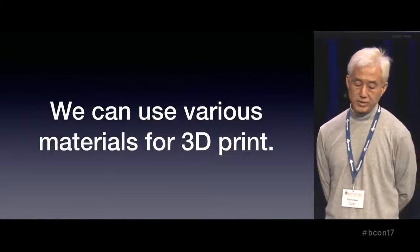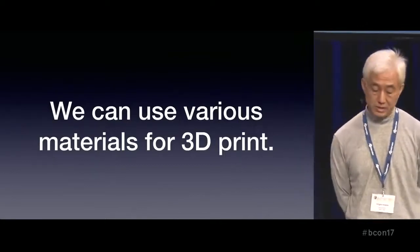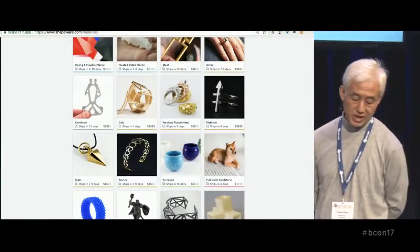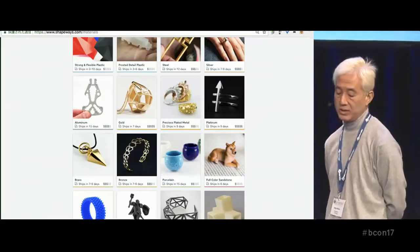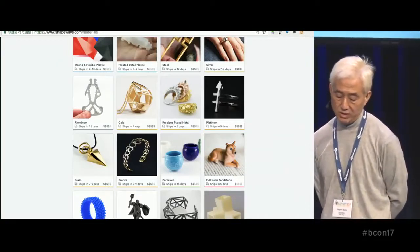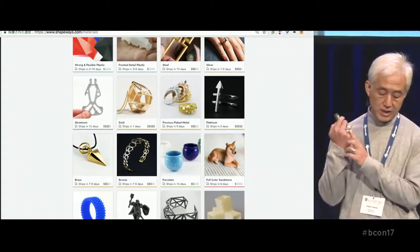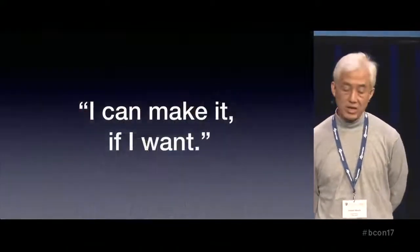But today, we can use many kinds of materials for 3D print, especially on the professional service. The plastics, acrylic, rubber-like soft materials, and brass, bronze, steel. Some factories have titanium, silver, and gold. Oh, this ring is made with Brenda and brass casting and rhodium plated. So I think I can make it if I want. So today I'll show 3 cases I tried.